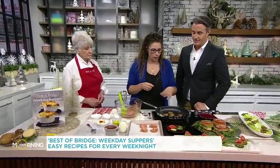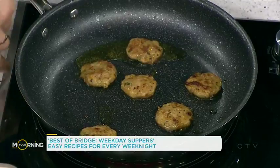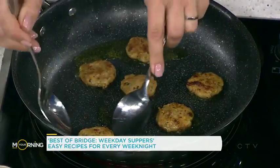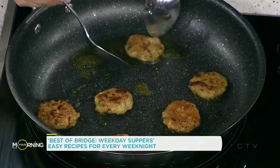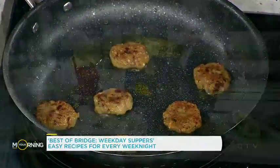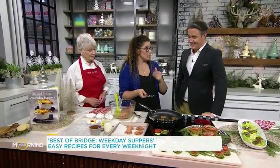So the rest of the oil goes into a nice skillet, and then what you want to do is just brown them up. Yeah. So make sure you cook the chicken through, I'm guessing. No longer pink inside, but you know what I love? They get this nice crispy brown bit on top, and the flavor of the oil comes through, and then with that little bit of harissa paste, it's absolutely delicious.